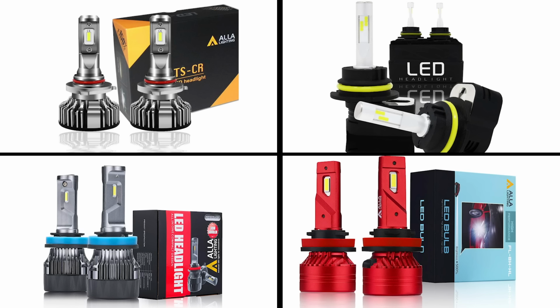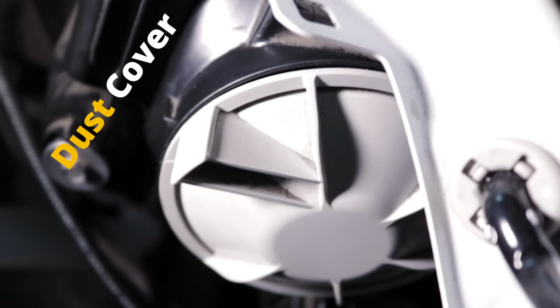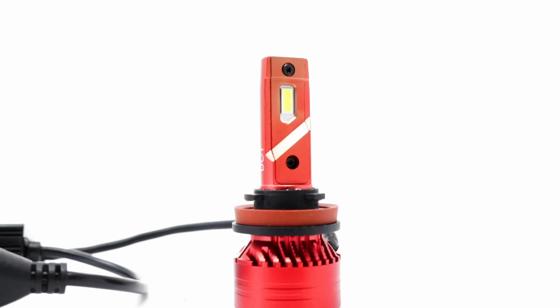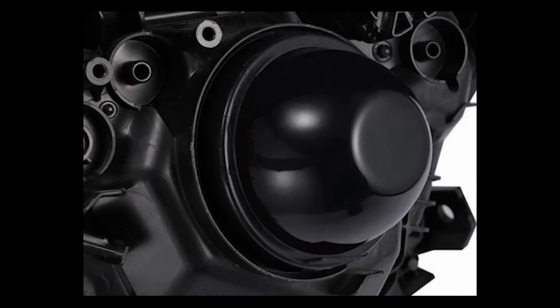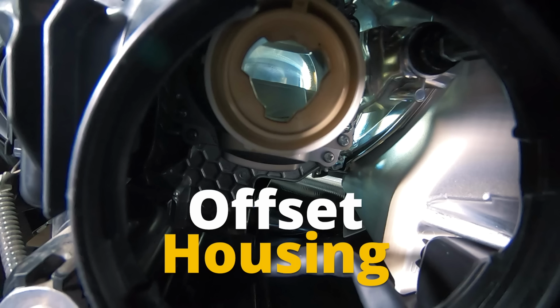So, which is for which? If your vehicle headlight assembly is equipped with a dust cover, which is very common among European and newer American cars, check the clearance you have inside the dust cover. Try to look for an LED headlight bulb with a short heatsink or fan body. We also have aftermarket dust covers to help those with extremely shallow housing space. If you have an off-center housing, look for LED headlights with a slim heatsink or fan body.